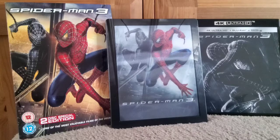The box office for this came in at $894.9 million US. The film starred Tobey Maguire reprising the role of Peter Parker/Spider-Man, Kirsten Dunst as Mary Jane Watson, J.K. Simmons as J. Jonah Jameson, Willem Dafoe as the Green Goblin, Thomas Haden Church as Sandman, James Franco returning as Harry Osborn, Topher Grace starring as Eddie Brock, and Bryce Dallas Howard as Gwen Stacy.